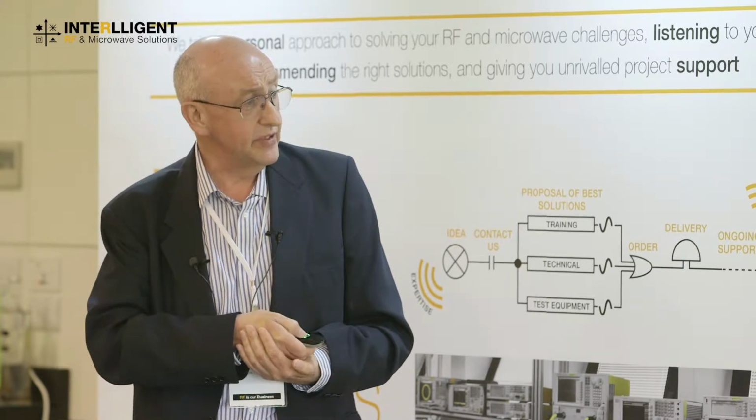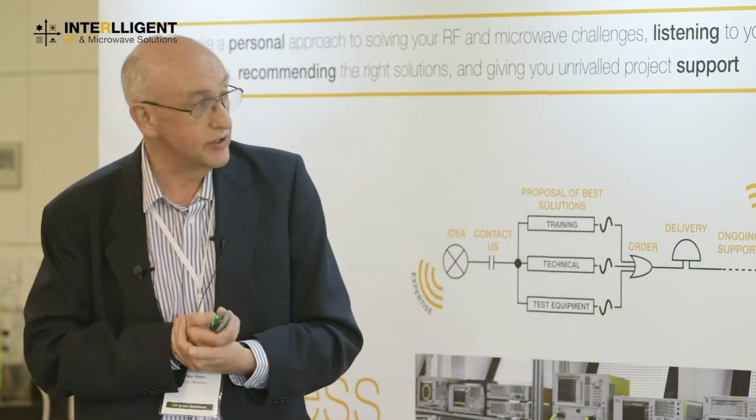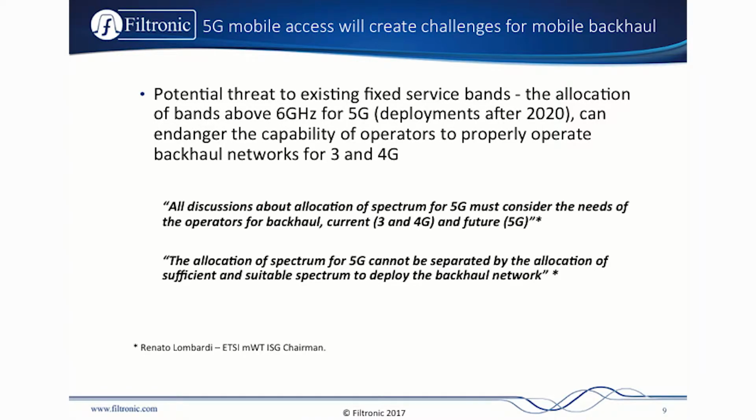And there's a statement here from the president of the ETSI millimetre-wave wireless transmission group, making the point that any discussion about spectrum for 5G must consider the operator's need for backhaul, not just for 5G in the future, but for the existing 3G and 4G. So if we start reallocating bands for access, it's going to cause problems with the existing fixed infrastructure.